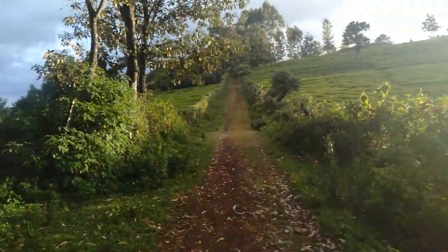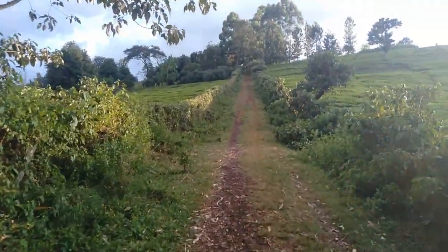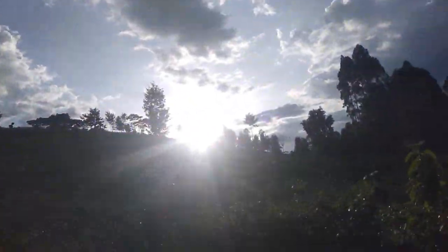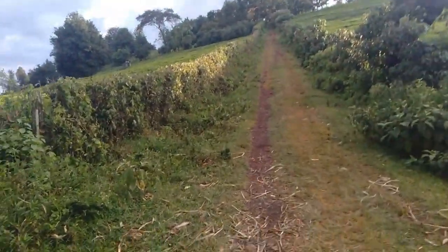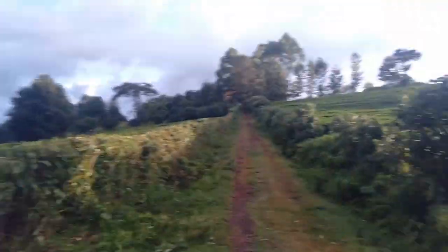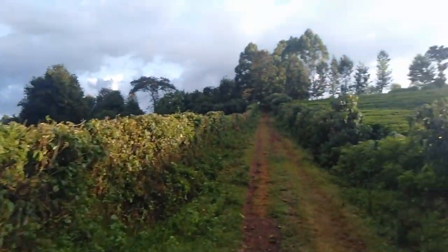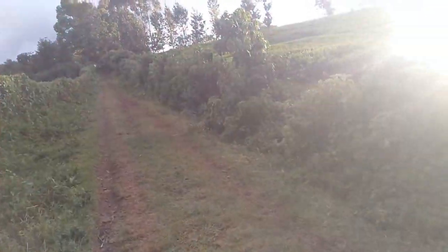So I pass here every morning. A very cool weather. These sides, like now, it has just rained a few minutes ago. And look, that's the sun. The sun has come out again. It is sunset, close to sundown, like right now it's 5:50, close to 6, but the sun is still there, those sides. Yeah, and these are tea plantations. Very awesome.